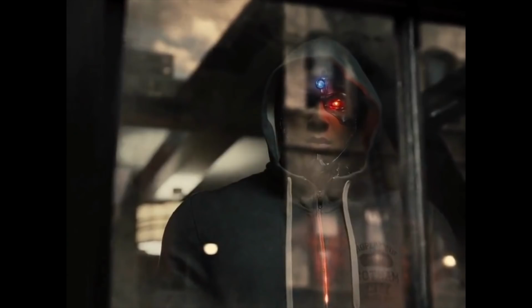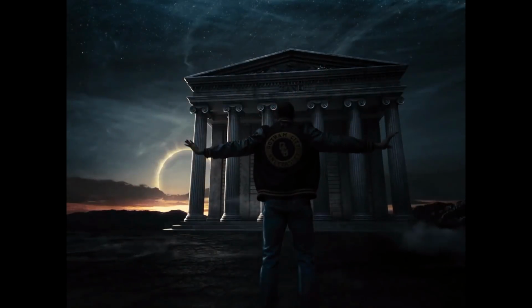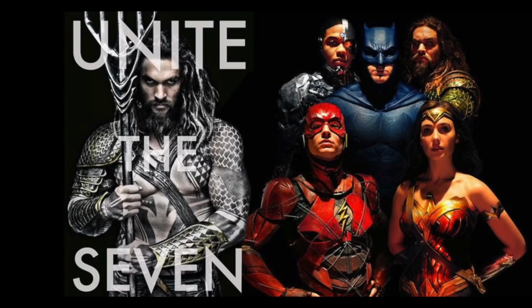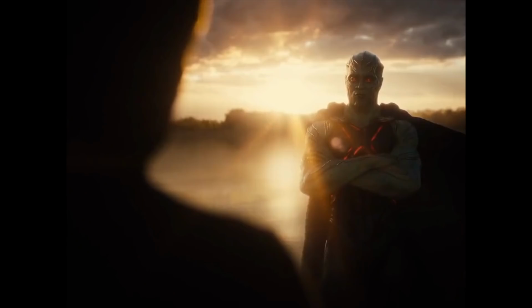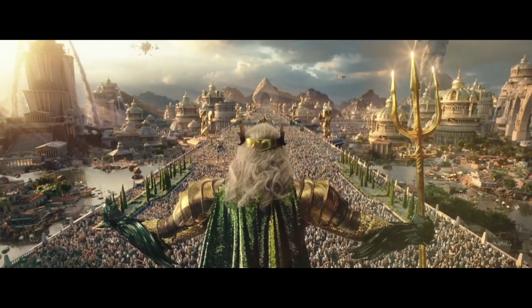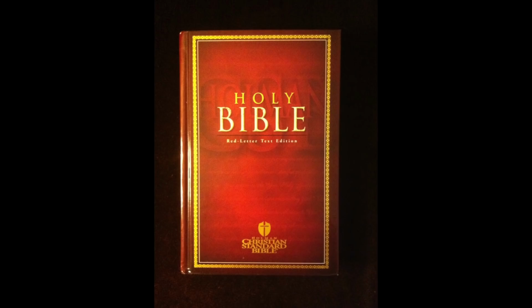Now, Cyborg is the character who benefits the most from these extra scenes. We get a fleshed out origin, and the visualization of him inside the internet was great. Notice his football number was 7. The movie sees a recurrence of the numbers 7 and 3. The original tagline of the movie was to unite the 7. There's 7 members of the League, including Martian Manhunter. There are also 7 kingdoms for Arthur to unite and 3 tribes, Atlanteans, Amazonians, and humans. These are also significant numbers in the Bible.